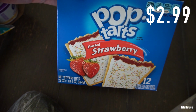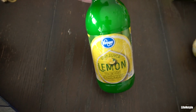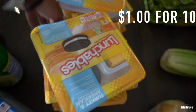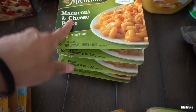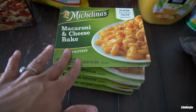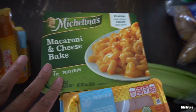I got a thing of Pop-Tarts for my hubby because he just likes these. I got a thing of Kroger 100% lemon juice. We got a lot of Lunchables here. These are for Ava to take to school or just eat here when she wants. I got some of these Fettuccine Alfredo and Macaroni and cheese bake. We got a couple each, and these are something that Isaiah eats after school for a snack before dinner. That's how it is when you have a 16-year-old.